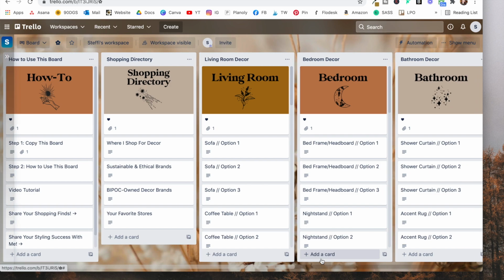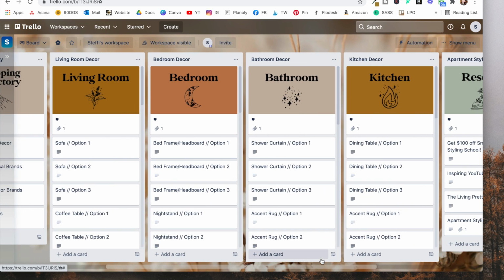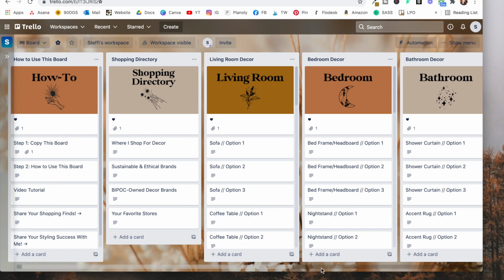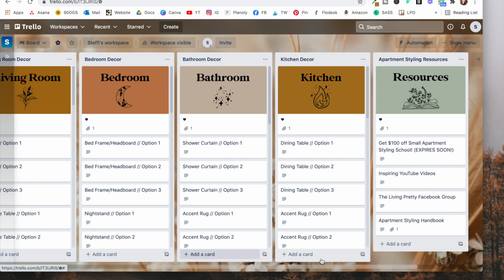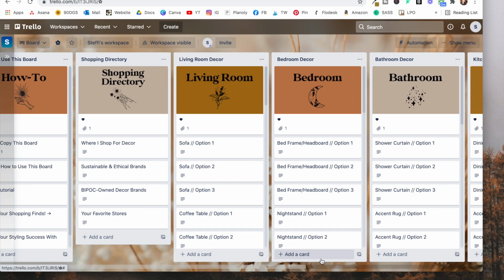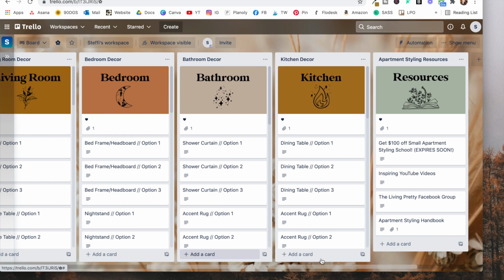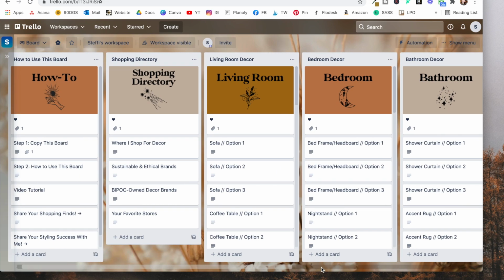So here's how I would use my Living Pretty organizer if I were shopping for myself. So this is the Living Pretty organizer, which is basically a done-for-you, plug-and-play shopping list template. It makes it so you can keep track of photos and links to items you're thinking about buying so you don't lose track of anything while also keeping you visually inspired as you shop. It's like your own little personal shopping assistant.